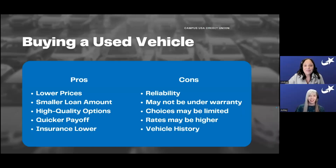So, when considering what vehicle is best for you, you can consider buying a used vehicle. A used vehicle is still a new vehicle to you, and there are some pros and cons to the idea. Generally speaking, it's typically a lower sticker price, so that means you're going to finance a lower amount. Therefore, you could pay it off quicker. And just because it's used, there are still some high quality options out there, and you tend to have a lower insurance premium with those used vehicles.